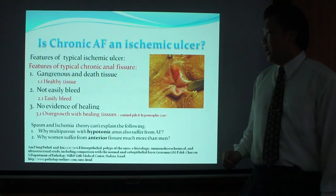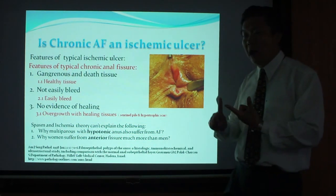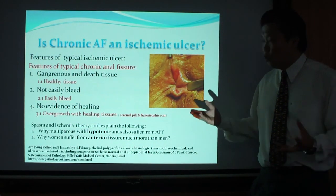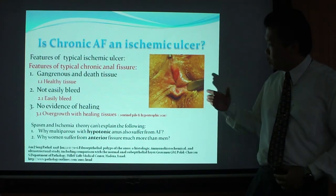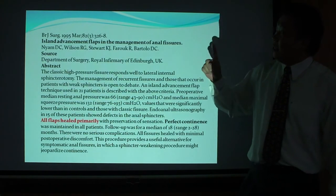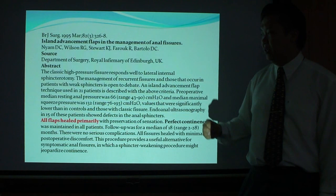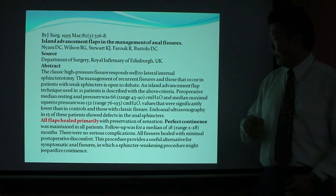Spasm and ischemia theory can't explain the following. One, why hypotonic anus also suffers from anal fissure? Second, anterior fissure is more common in women than men. Why? The ischemic theory failed to give a logical explanation for this. Island and Weissman flap surgery has nothing to do with the spasm theory, but it has been proven to heal very well.